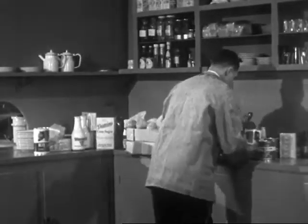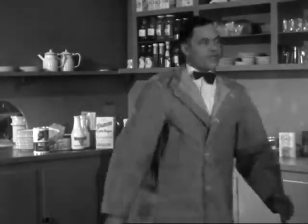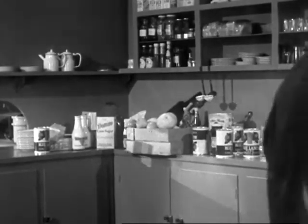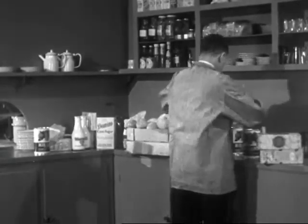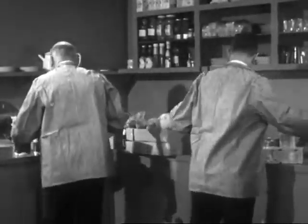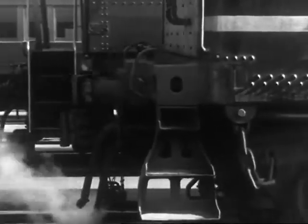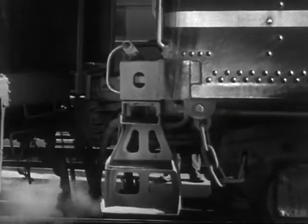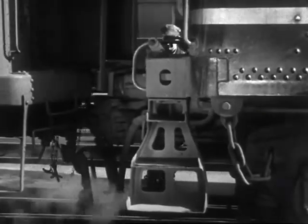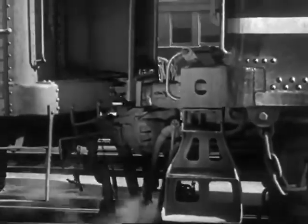The amount of groceries they can stow into the small pantry space that car dimensions permit would make a housewife think that it's all magic. But then, as the ponderous locomotive backs gently and is coupled to the cars, we may reflect that there is a lot of magic in a railroad.